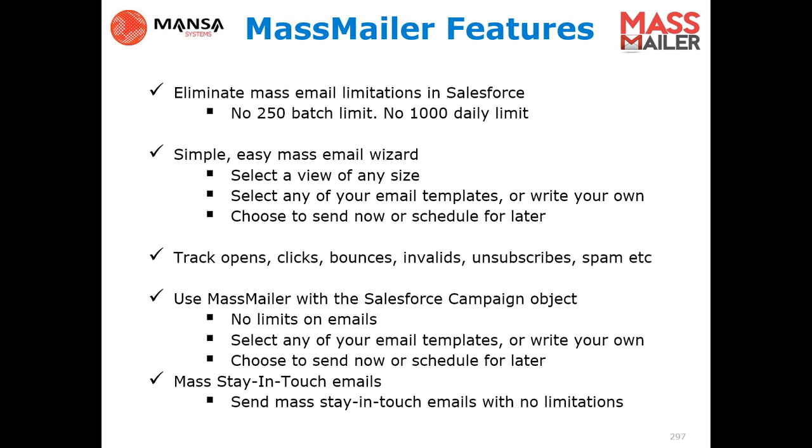And just to look at the features, as mentioned earlier, one of the major benefits of MassMailer is it does allow you to overcome that 1,000 email per day limit. I think you'll also find that it's a very simple, easy to use product, which you'll see in the demo. And probably one of the big benefits is that it's native to Salesforce, so you don't have to go out of Salesforce and back in, and you're not exporting files, importing files. It's all built in. It does allow us to track the opens, the clicks, the bounces, and valids, and it can also be used with Salesforce campaigns and the Stay in Touch features.